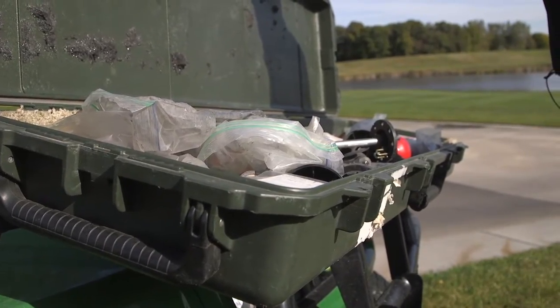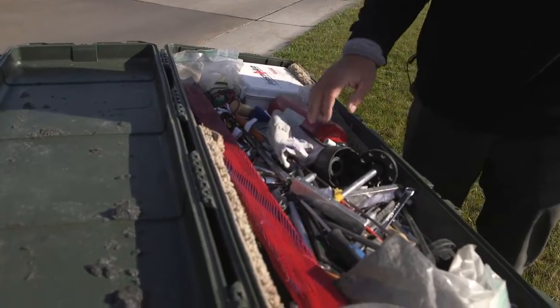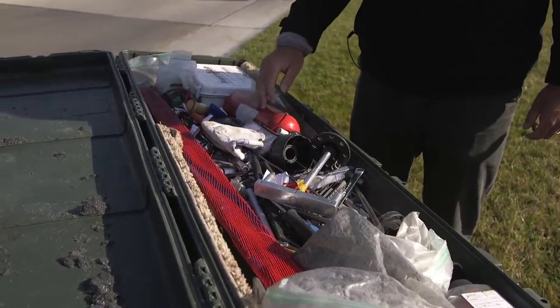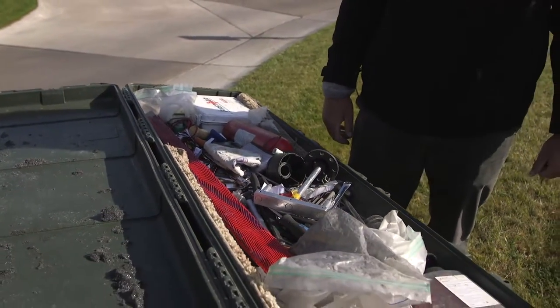It's pretty awesome. And some of the things I always have in here: stimp meter, irrigation head tools, fire extinguisher, first aid kit, voltmeter, and that's what's in my cart.